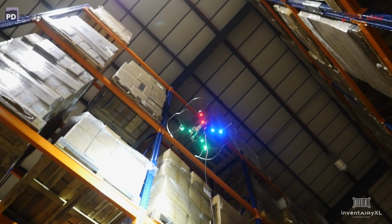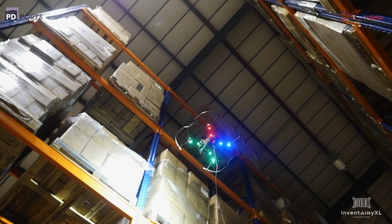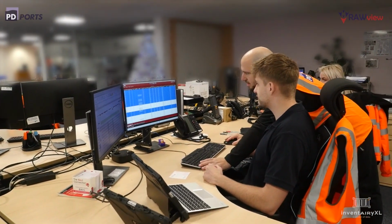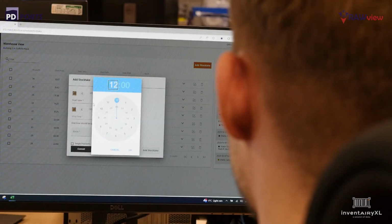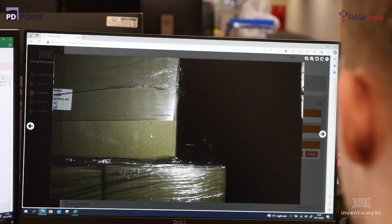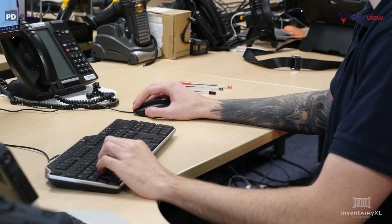So when we schedule a stock take for the weekend, it is as simple as we just set the time, we set the date that we want it to run, we set the aisle that we want it to choose. If we've got any areas where we believe we've mislocated a pallet, we would schedule that aisle to look specifically for the tag that we want, and then off it goes.